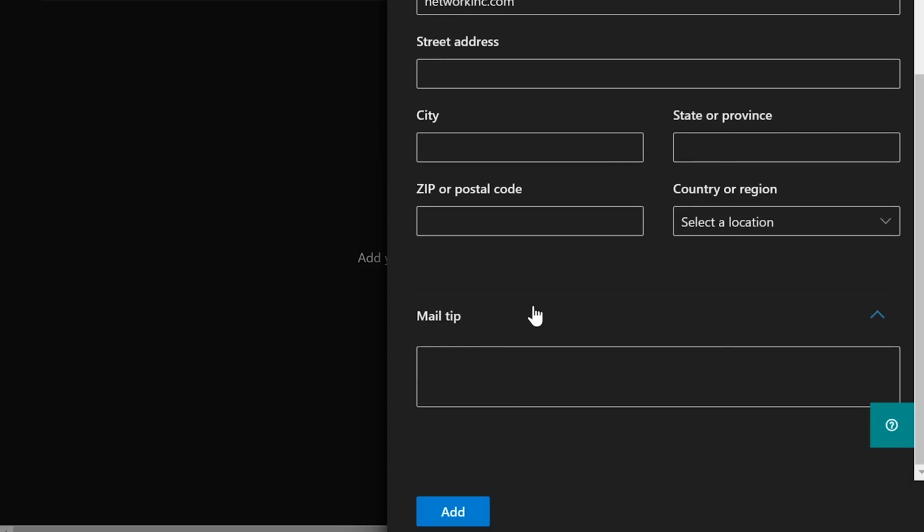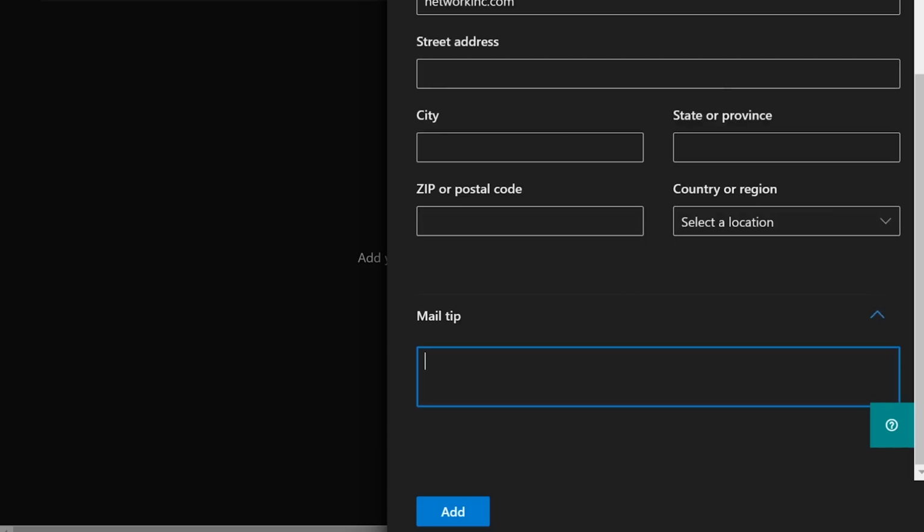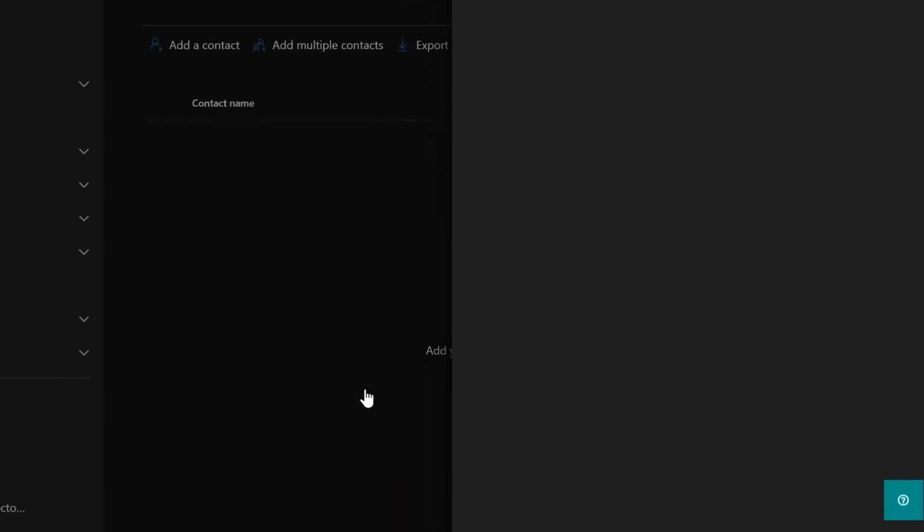Not a problem. So what I did here was click on mail tip to expand this box, because it was closed like this before adding. And then I'm going to say Kumar is our network support contact. You can contact him in case of network outage. Okay, and then we're going to click add, and now we have Kumar in our contact list.